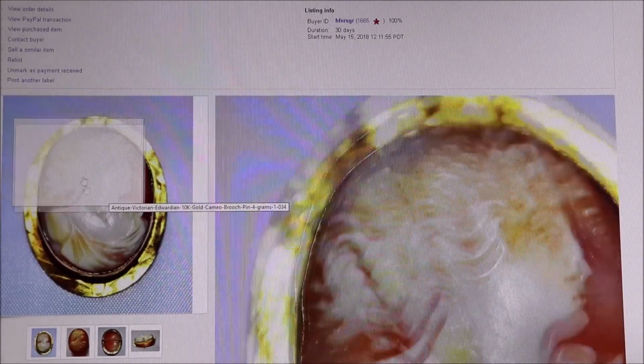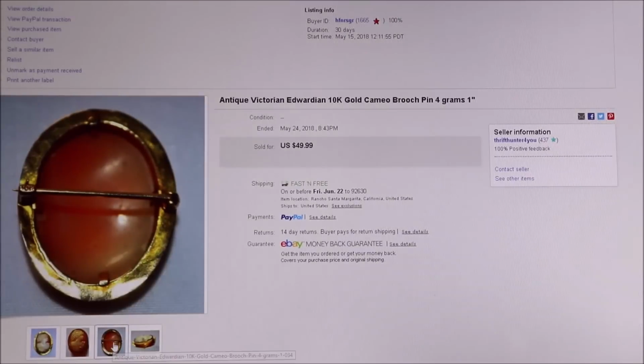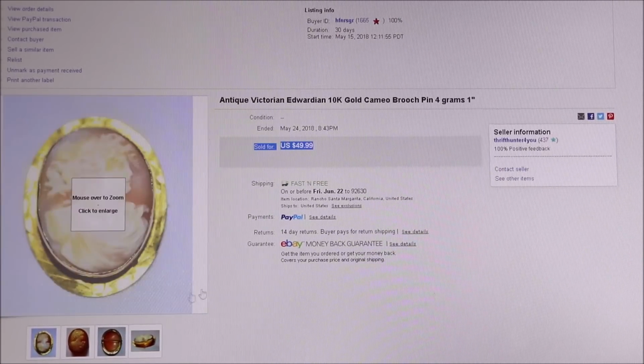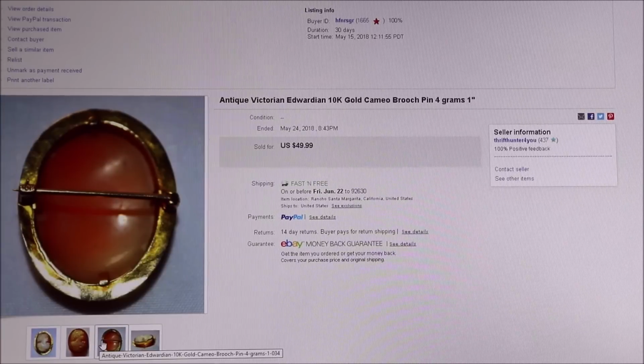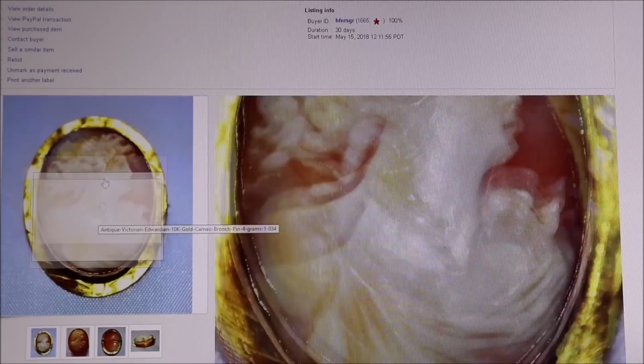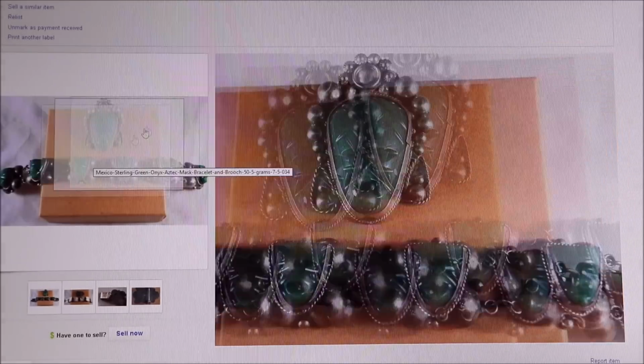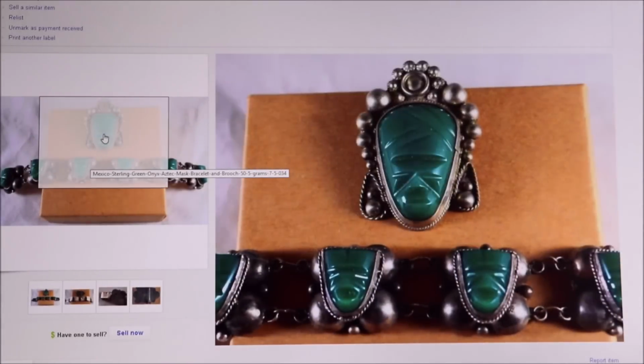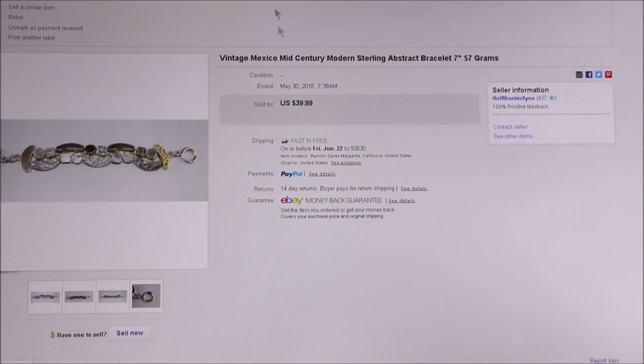Here's one of the cameo pieces. I think I paid about $90 for this, so I took quite a bit of a loss on that one. So sometimes you got to be careful when you're buying this kind of stuff. This piece, again, didn't bring too much. I didn't pay a lot for it. I thought it would bring more, but $40.